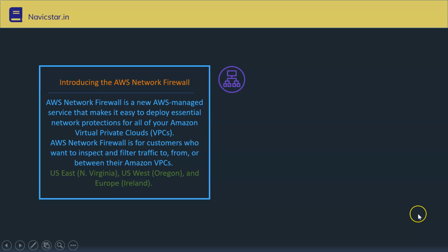Our first feature and service is the introduction of AWS Network Firewall. For all those network folks who have been waiting for this service to be available for quite some time: we already know that we have AWS firewall control features, which are available in two forms. One is in the form of security groups, and the second is NACL based control.